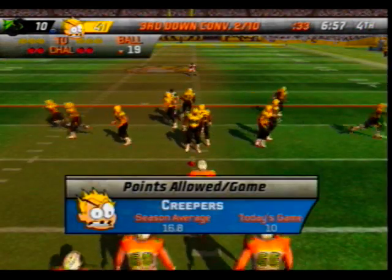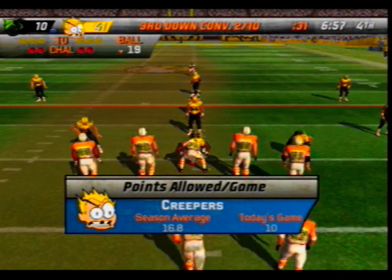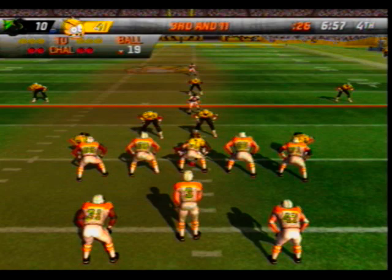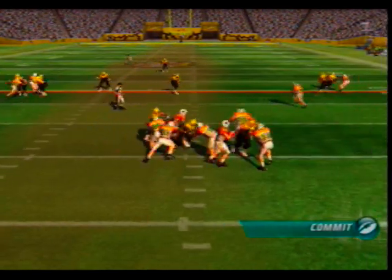Third and 11. Ball on the 19-yard line. I think this defense looks forward to these third down situations because they've been stopping them today.